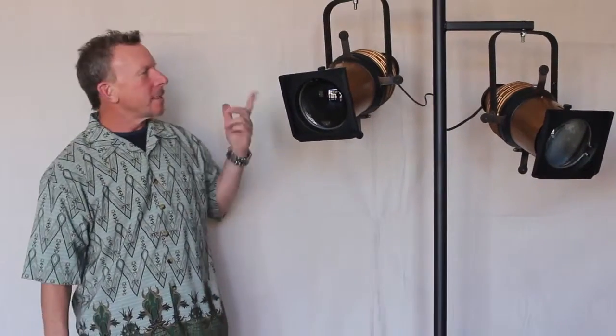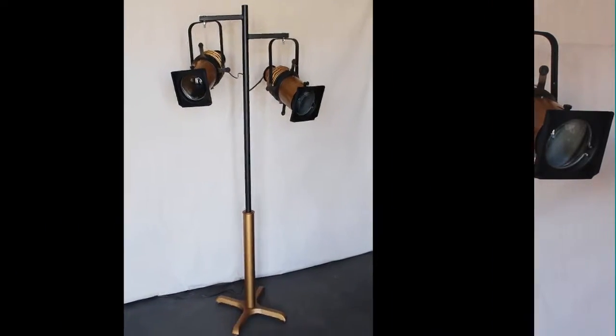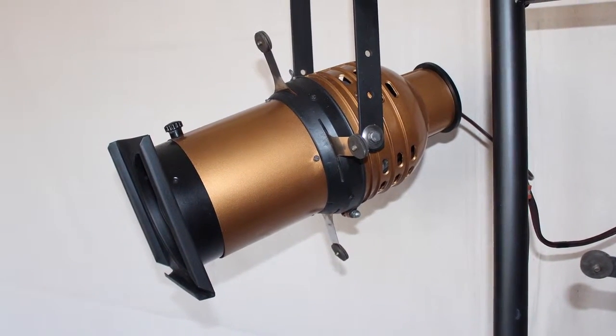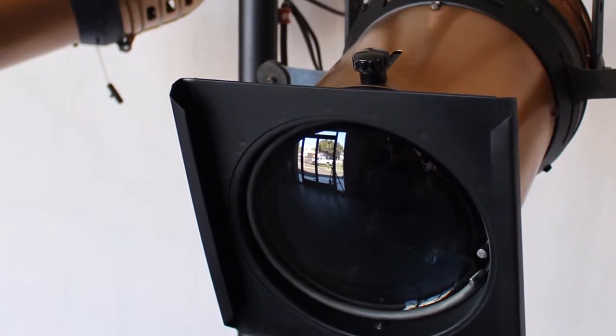It's time to talk about these. These are ellipsoidals, quite a cool fixture used in the theatrical industry, concert industry from, I'd say, the late 50s to mid-90s, even. You'll find them in theaters today even. These are the real McCoy. It's a heavy-duty structured fixture, cast steel, huge glass magnifying lenses. We've removed the 1,000-watt lamps that would burn you and replaced them with an incandescent light to where you can actually use them in your home.